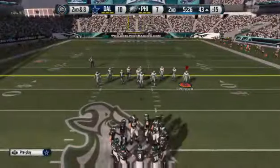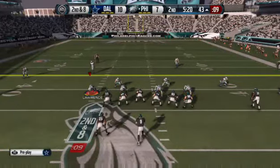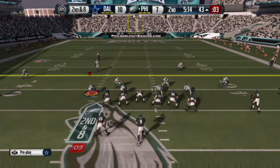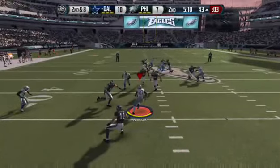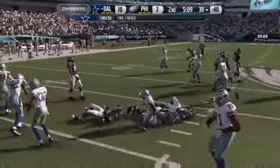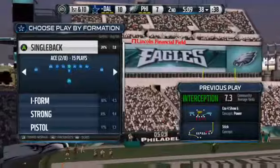After the 2-yard carry, it sets up second down and 8. Nickel formation here for the defense. Offense lines up here. The play clock's running down. Foles takes it from the gun. Pass is intercepted. He's brought down. Nice job of the defense that time. In position, they read the quarterback's eyes, and it led to an interception.